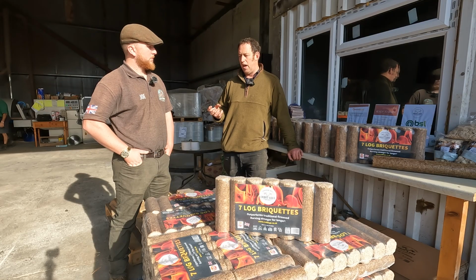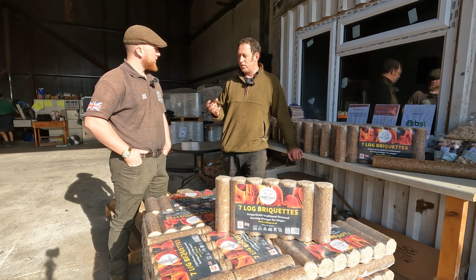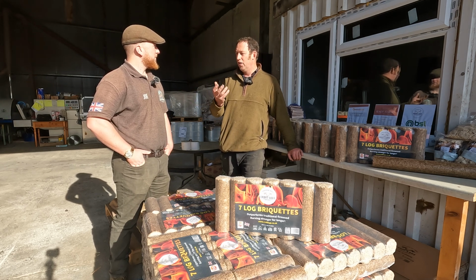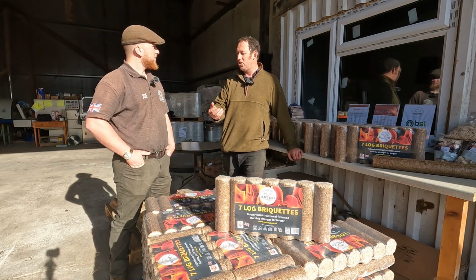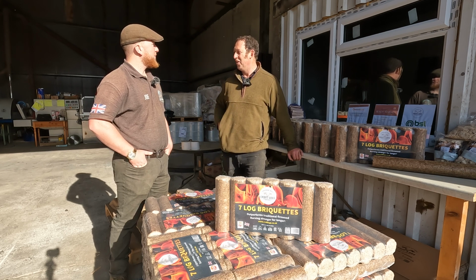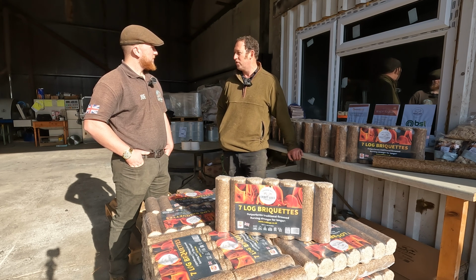We're after high density, but not too high a density that you don't get a lot of flame. We're after the flame, the nice fire that everybody likes to see. Sit over, nice heat, nice flame, not just a dull, glowing, horrible fire. That's what we're after, is producing a nice little log that gives you everything that you want.